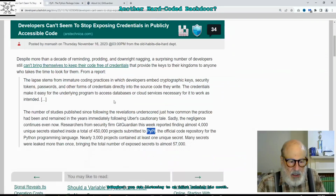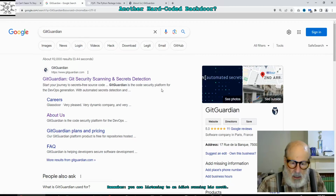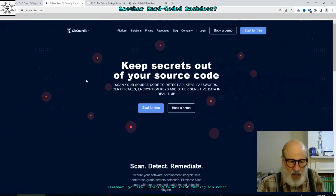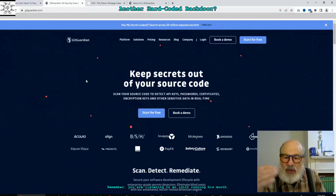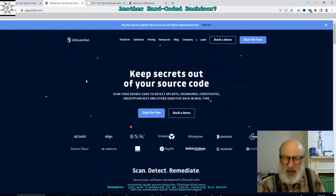So I decided to see who these people are because, see, GitGuardian, and I'm seeing here they're in Paris, France, République Française. And when I went to the website, keep secrets out of your source code. You know, these people could be hackers, but maybe they're ethical and they think there's just as much money to be made helping people stop putting passwords and other kinds of things like that in their product firmware code and stuff like that.